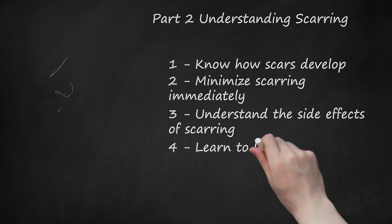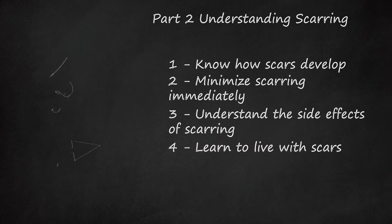4. Learn to live with scars. There are various remedies that can help minimize the appearance of scars, but most of us live with some bodily scars regardless. Even though it can be psychologically difficult to live with visible scars, you can try to reframe how you think about your scars.